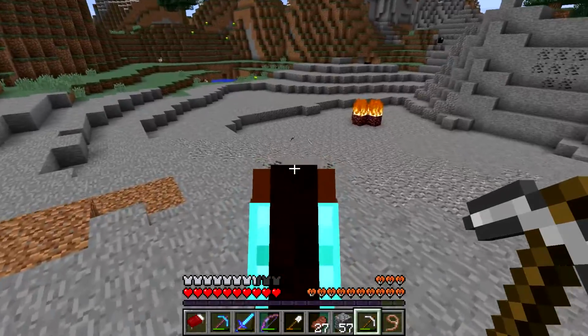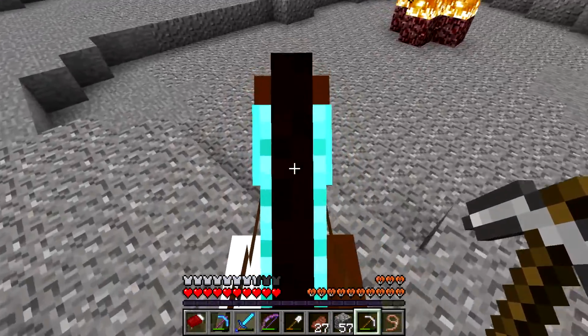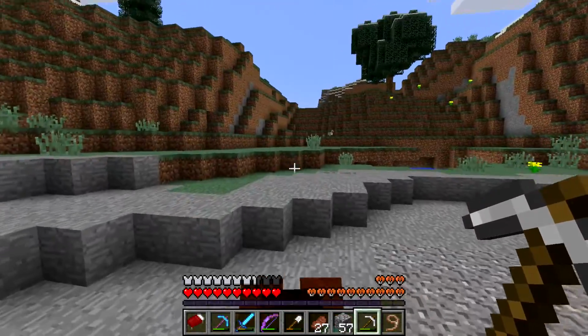Ooh, there is a free arrow. That's always amazing. No, there are 2 free arrows. That's fantastic. Thank you so much, random skeleton.